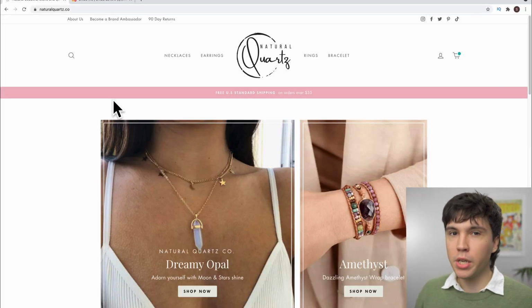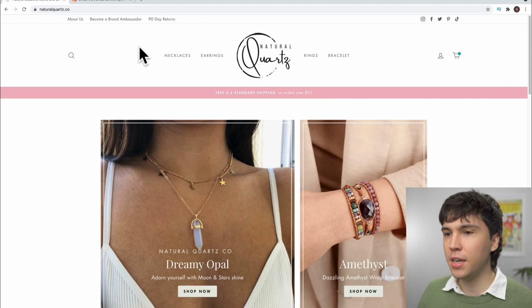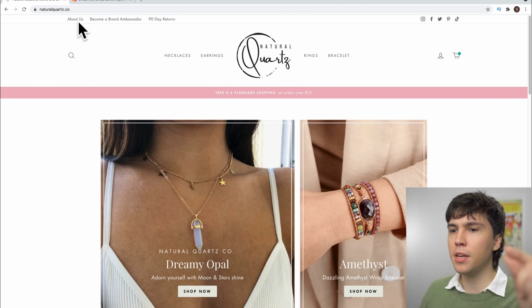Natural quartz. This store is another really good store, so I'm not going to spend too much time on it. I'm just going to point out the flaws. Sorry for being negative, but this is a really good site. You've got like a triple menu situation and it's cluttering the page a little bit. It's drawing my attention from the product. Just smush this About Us tab and the other menus, put them together.